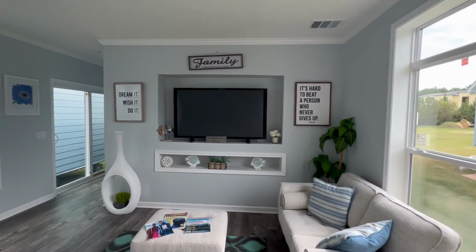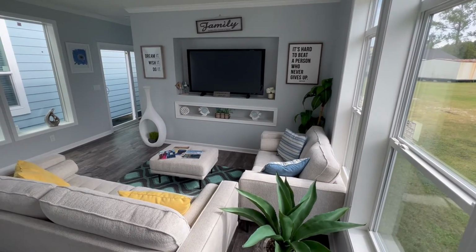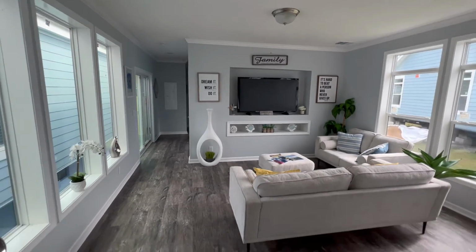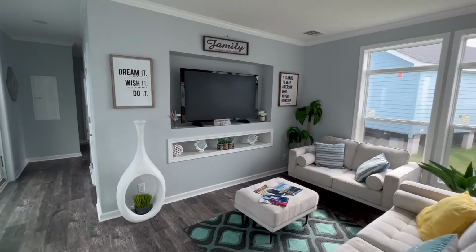So we just stepped in. All right, so right here you are greeted with your living room. Look at this gorgeous little living room. I'll get you all a good look here. Very cozy small living room.